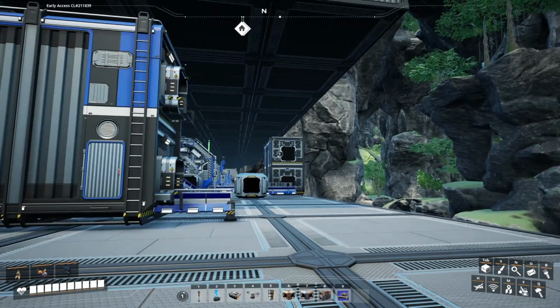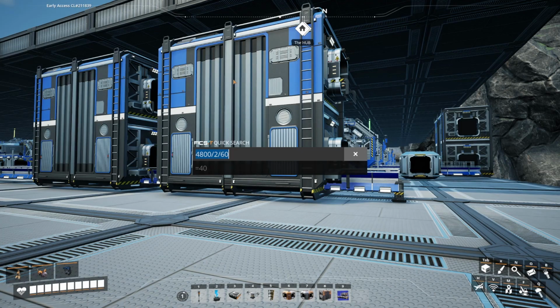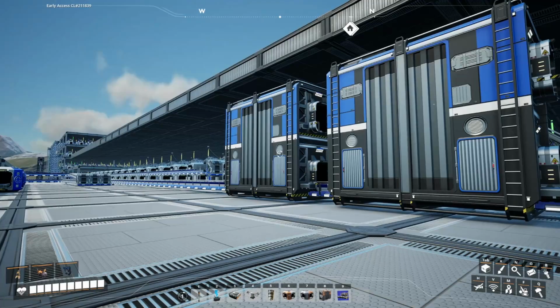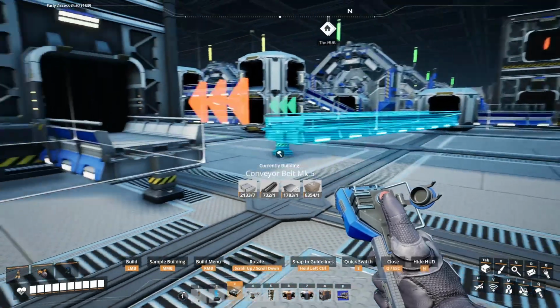So this container is full and it has 2,400 modular frames in it. This is the stuff that I'm going to grab whenever I need to build stuff. These two containers will have a total of 4,800 modular frames. So that's going to end up being 2,400 minutes. Well, if we divide that by 60 minutes, that's 40 hours. So these two buffer containers can keep the factory running for 40 hours. I'm okay with that.